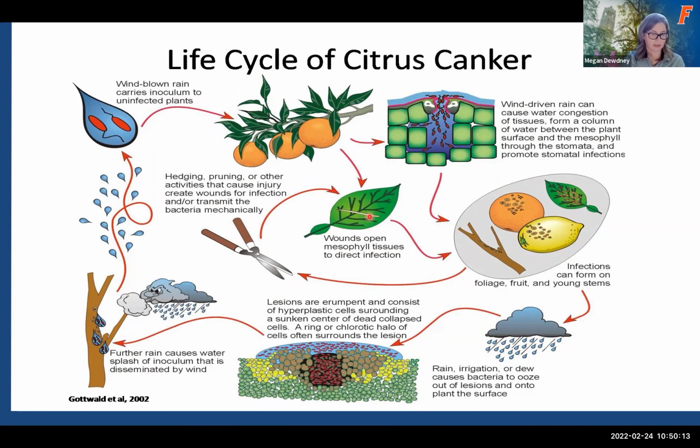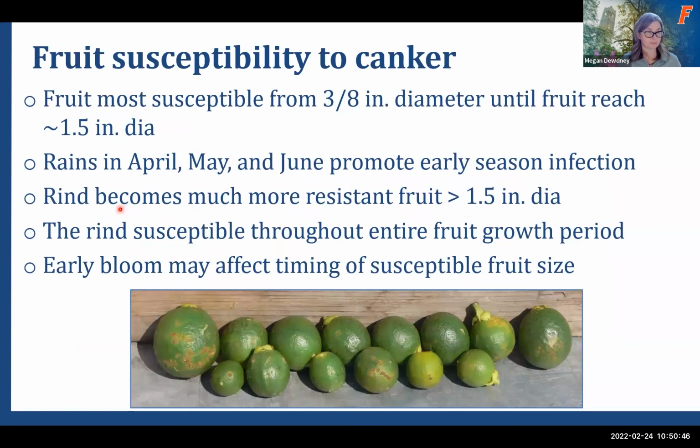So that's why we don't recommend hedging unless it's relatively dry. So right now would be a good time, and allow those wounds to heal. Then we get infections on fruit, foliage, and the young stems, we get rain again. That allows those lesions to become waterlogged again. The bacteria can swim back out and get picked up by the gusts of wind and rain, and then blow over to the next tree, and the whole cycle just continues over and over again until the tissue is no longer susceptible, or we stop getting a lot of rain.